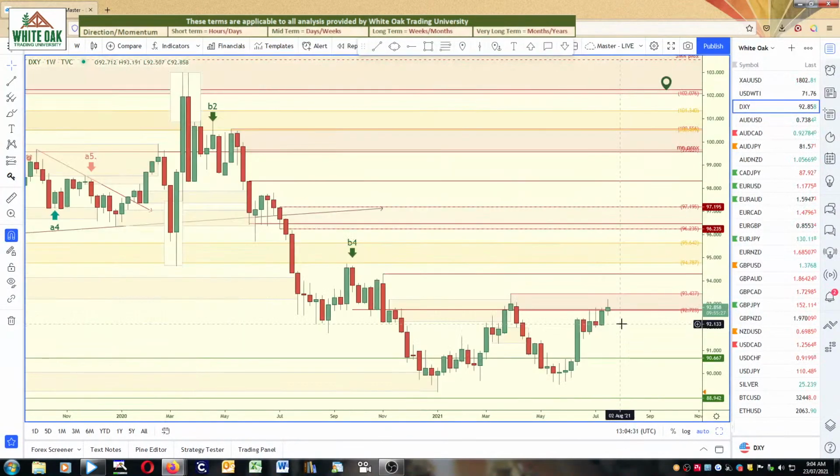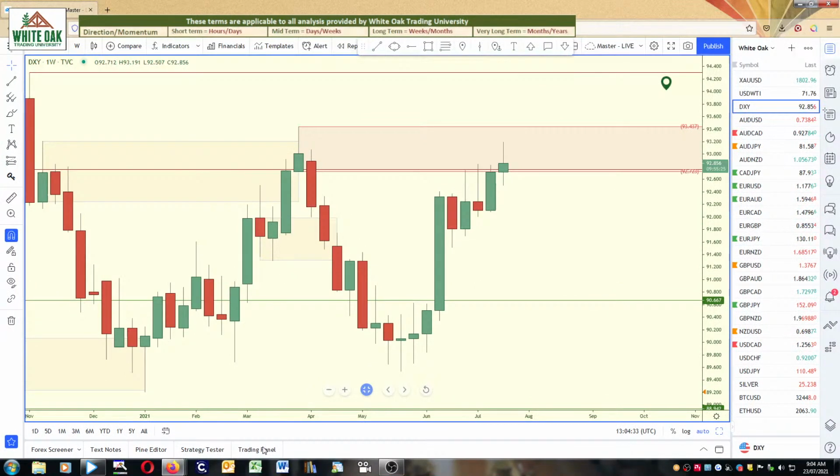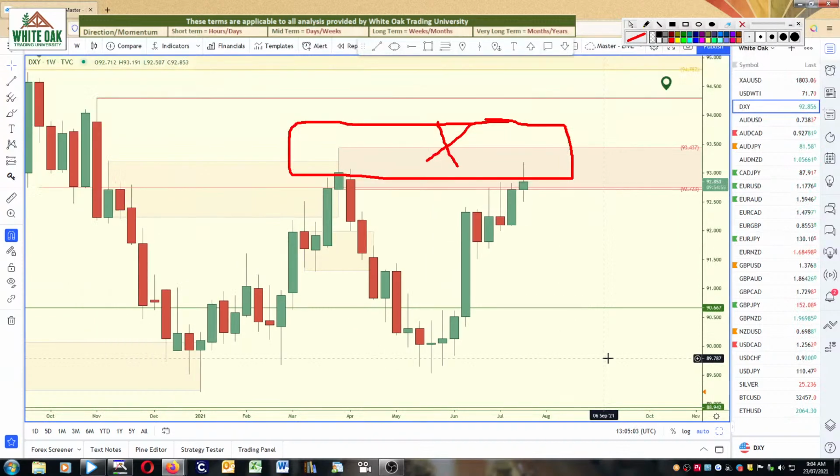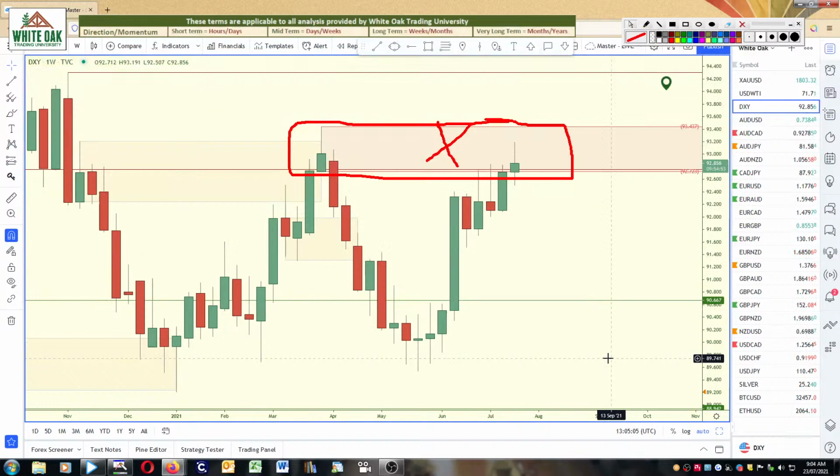Let's enlarge this chart so you can see that this area here is the area that we are speaking about. And as I've been mentioning for quite some time, this is a very key supply zone on the chart, right? Because if this supply zone gets removed by the banks, then a whole different perspective is going to come into play here. If that zone gets taken out, then there's no stopping price from heading up much higher.